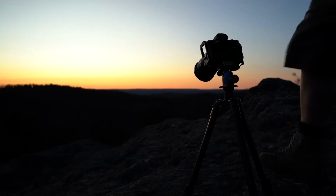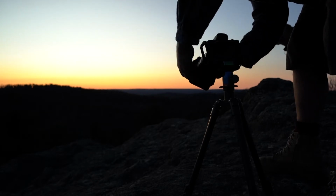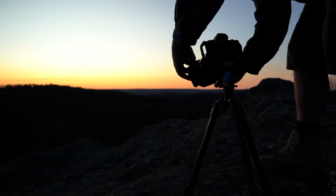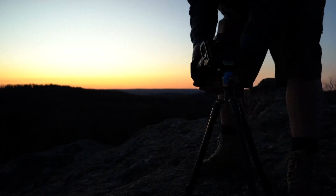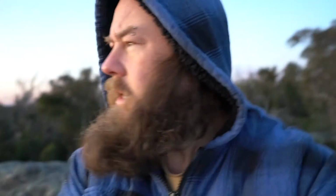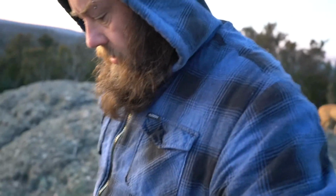I'm going to go ahead and put a graduated filter on because the sky is very bright and the foreground is very dark, or the ground, not just the foreground. I think the sun's just peeking over the horizon, so I've got to be quick here.